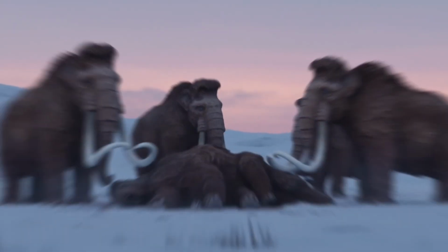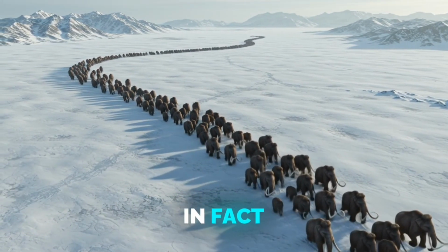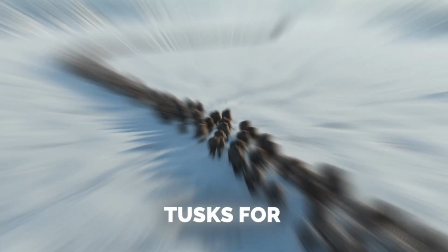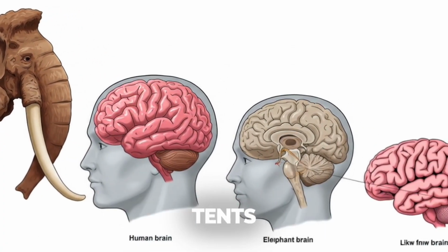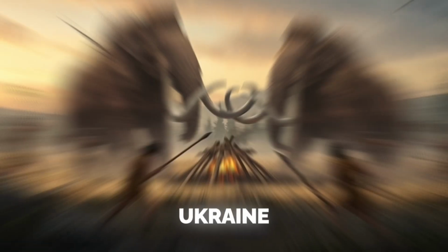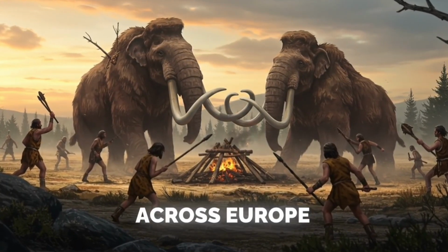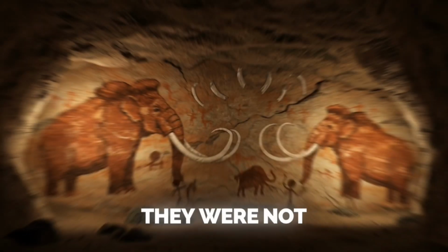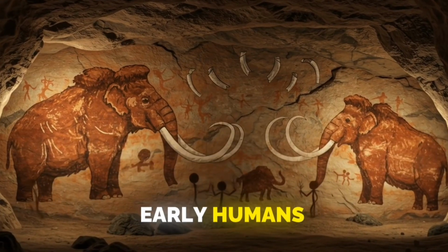Mammoths and humans. A complex relationship. Yes, humans and mammoths coexisted. In fact, early Homo sapiens hunted them, and not just for food. Humans used tusks for tools and art, bones to build shelters, hides for clothing and tents. Some ancient dwellings made of mammoth bones have been discovered in Ukraine, suggesting how vital mammoths were to early survival. Cave paintings across Europe feature woolly mammoths, proving their deep cultural significance. They were not just animals, they were symbols, maybe even spiritual beings to early humans.